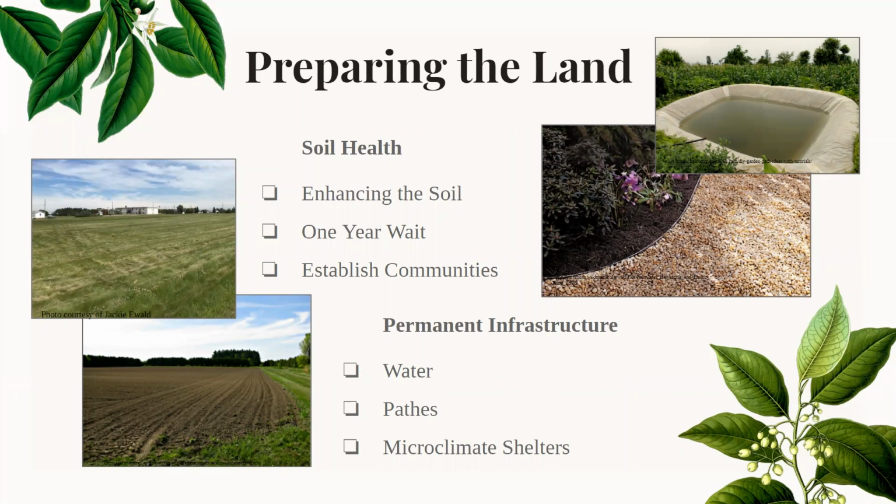To unlock the greatest growing potential, 1 full year should be taken to enhance the soil. By using a full year, the fungus that the plants will rely upon will be able to establish successful and permanent communities.